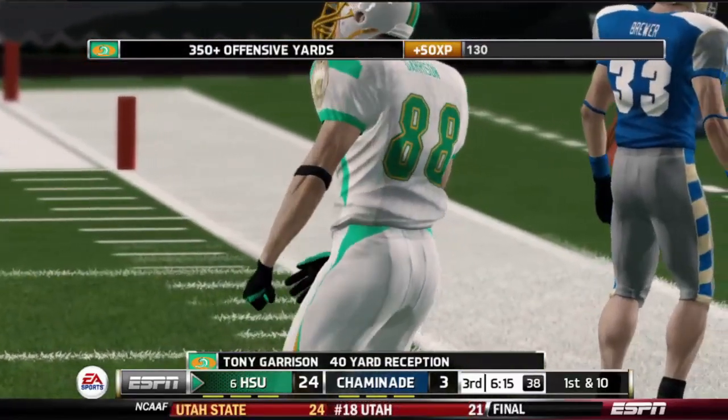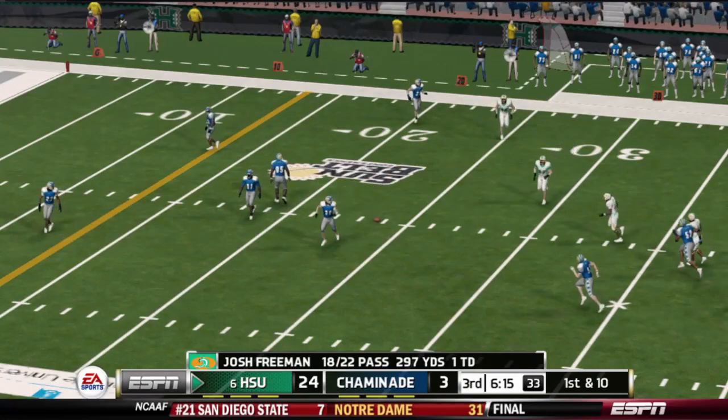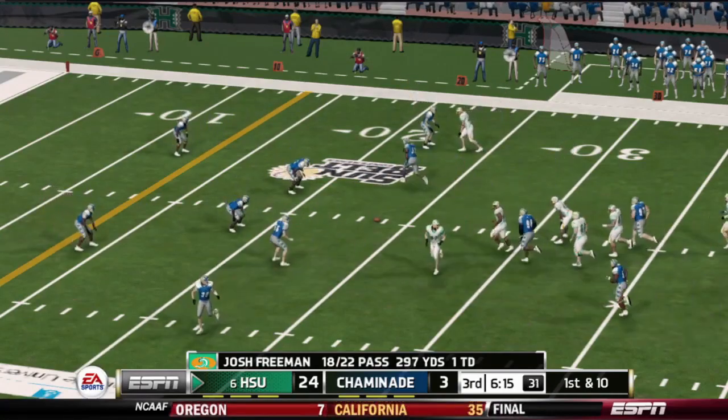What a throw. Well, here you get to see how accurate the quarterback is. He places the deep ball in there perfectly. Just a great throw.